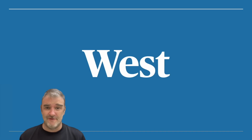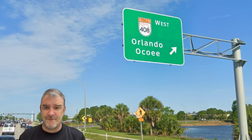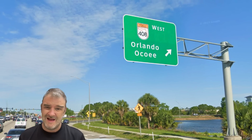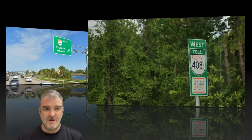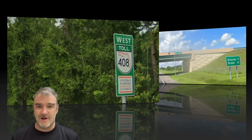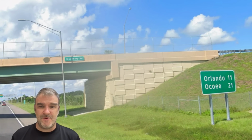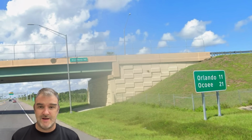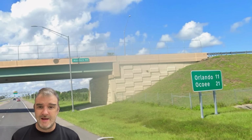All right, let's take a look at westbound Florida 408. Westbound Florida 408 is signed for Orlando and Ocoee from the jump. I've got thoughts about that a little bit. Here's a nice reassurance shield. As soon as we get on it, we see this West Toll 408, and we are run by the Central Florida Expressway Authority. Just like the other way, westbound, we are getting a useful mileage sign right at the beginning telling us Orlando is 11 miles away and Ocoee is 21.